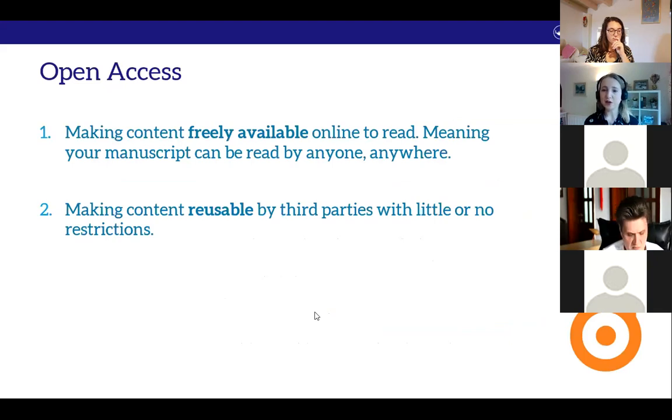So today we're going to focus a bit on open access because many of you may be interested, or in some cases you may be required to publish your work open access. I'm going to go quickly over some of the elements of open access for those of you who are unfamiliar. There are 2 essential elements. The first is making content freely available online to read. And the second is making content reusable by a third party.